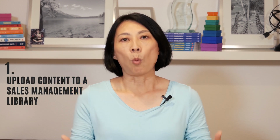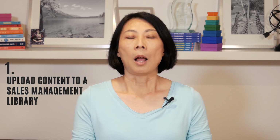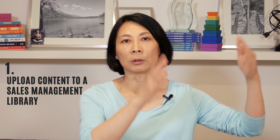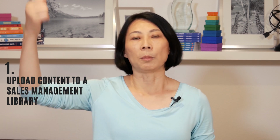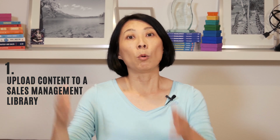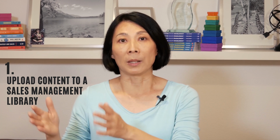It's actually kind of important to have a content management library. On the marketing side, especially if you upload content to the website, you actually have a content management library managing all the content you uploaded to a website, right? So the same analogy applies. On the sales side, if you want to support the sales team, it will be great that you also have a sales-centric content management library.